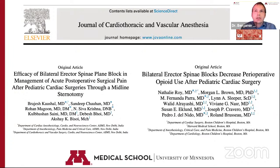If we look at those two manuscripts, they investigate the effectiveness of bilateral erector spinae plane blocks in post-surgical pain after pediatric cardiac surgeries through a midline sternotomy. The article by Kaushal was a prospective randomized single-blind comparative study in which 80 children were randomized to erector spinae catheters versus no block.